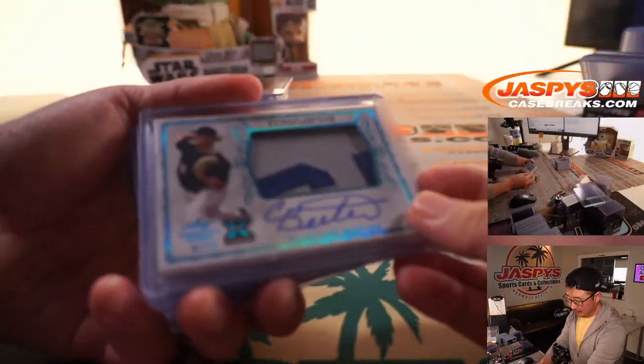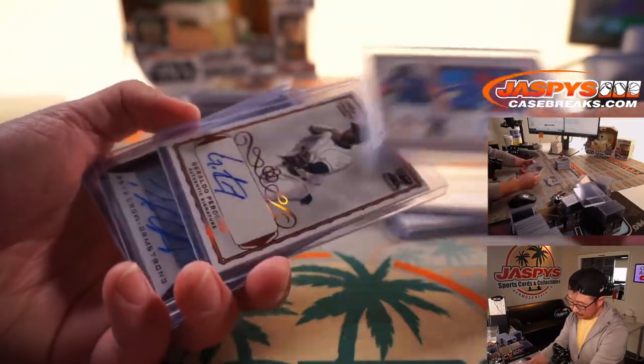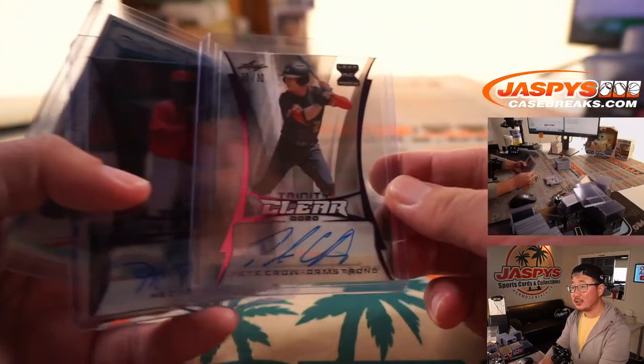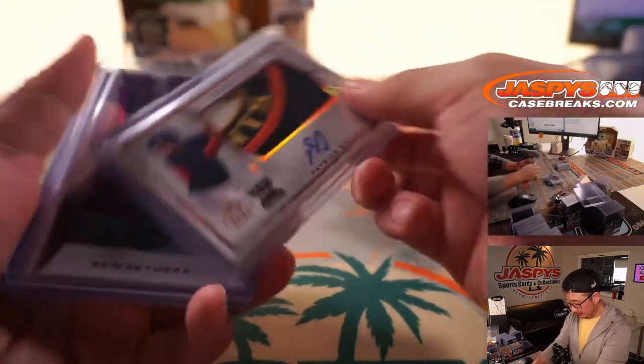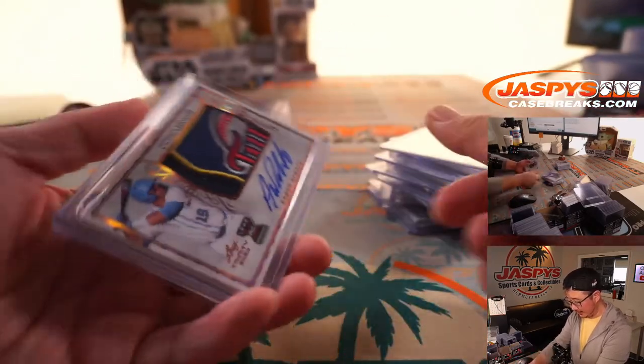Thanks, everybody, for getting in. Here's another quick look at the hits. Some pretty fun stuff popping out of here. Really nice patches. There's the Pete Crow Armstrong. Reed Detmers, the Julio Rodriguez.